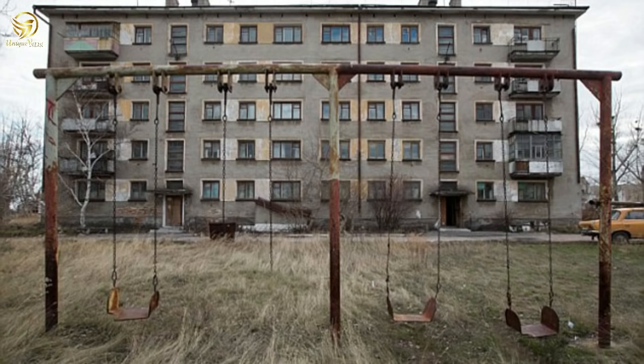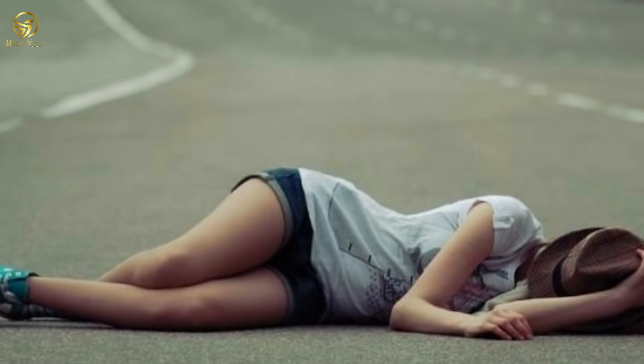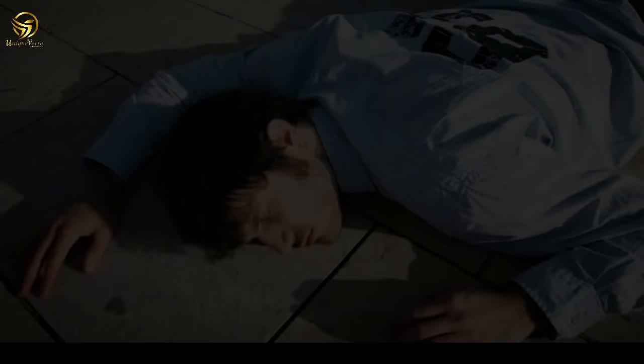Number 4. The Sleeping City of Kalachi. The city of Columbia, Kazakhstan, does not Disney's production. It is essentially real as it occupies. Residents of Kolaj 2 face a very strange epidemic. People just collapse into naps randomly, despite while walking on the road.